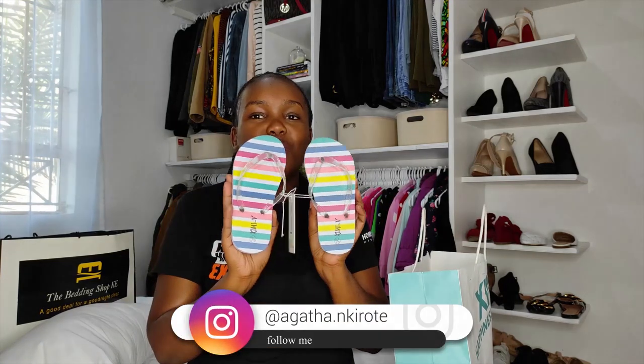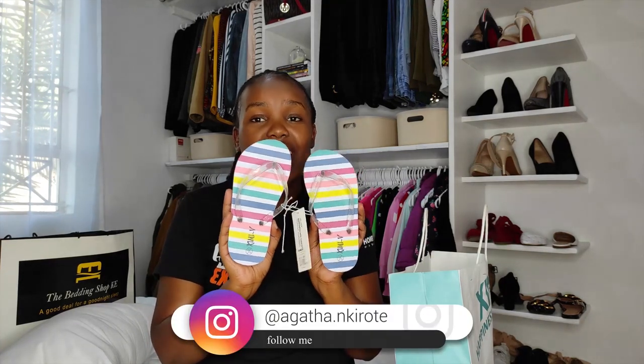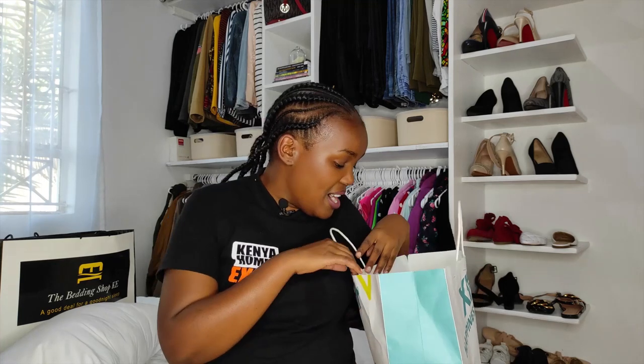The first thing I got was these cute slippers for Ayana. She loves rainbow and she loves glitters. You can see they have glitters over here, so I know she's really going to love this. So I got this for her, even though I was not shopping. But you know, once you're a mom, every time you see anything good for your child, you just pick it up, even if it's off budget.